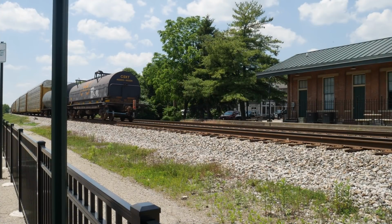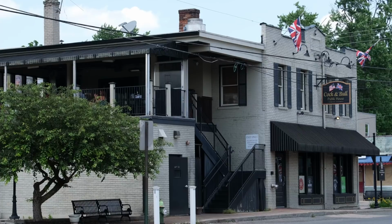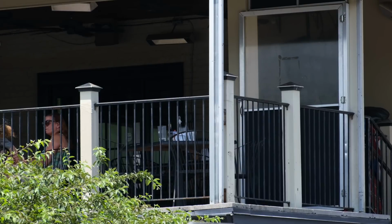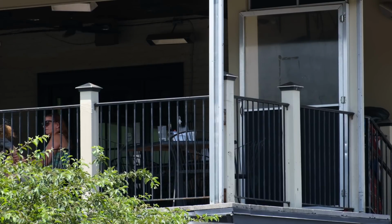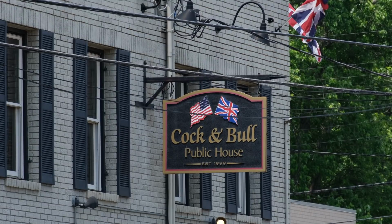While we wait for one more train, let's talk food. Well, food and views, if you will. Next to the tracks is Cock and Bull English Pub. It has a second-story outdoor seating area that's covered, so you can enjoy a nice meal and still see the trains passing by from an elevated position. While I was here, some rail fans went to grab a bite to eat.